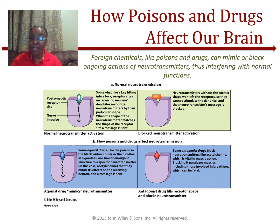Now, antagonist type drugs actually can block neurotransmitters. If we talk about acetylcholine in terms of muscle actions, it blocks it, therefore it paralyzes our muscle structure. That drug will go in, is going to have that same shape, is going to sit there, and any neurotransmitters that try to go through will not make it in because of what? A blockage of the area.